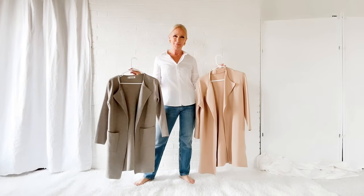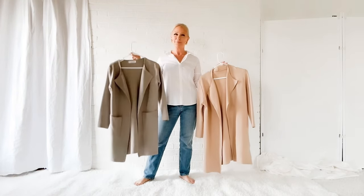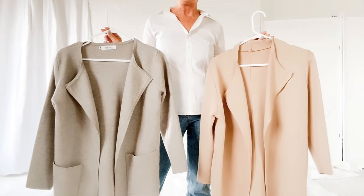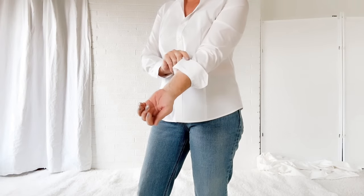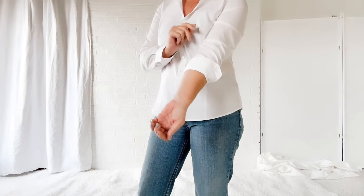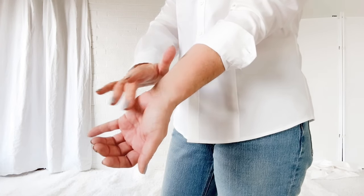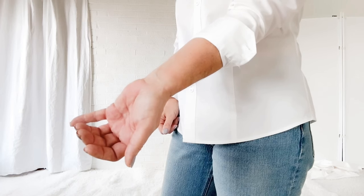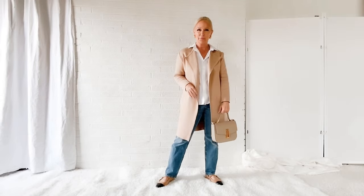First, you have to decide if you're a warm neutral or a cool neutral. And you're probably asking, how do I know if I'm a warm neutral or cool neutral? Start by turning your wrist over. If you see yellow undertones or green undertones, then you are a warm neutral. If you see blue undertones, then you are a cool neutral. But if you see both, you're a combination and can wear both warm neutral colors and cool neutral colors.